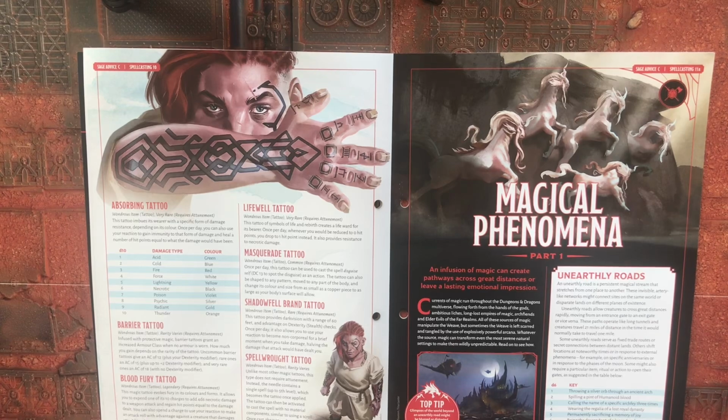Magical phenomena. An infusion of magic can create pathways across great distances or leave a lasting emotional impression. Currents of magic run throughout the Dungeons & Dragons multiverse, flowing forth from the hands of the gods, ambitious leeches, long-lost empires of magic, archfiends and elder evils of the far realms. All of these sources of magic manipulate the weave, but sometimes the weave is left scarred and tangled by the use of explosively powerful arcana. Whatever the source, the magic can transform even the most natural settings to make them wildly unpredictable.